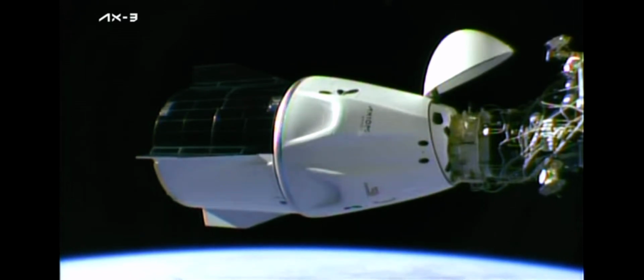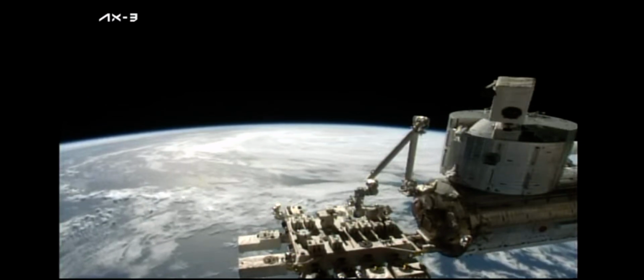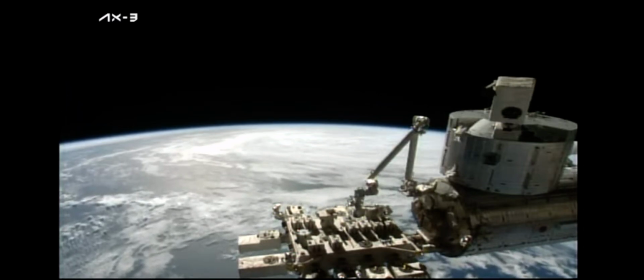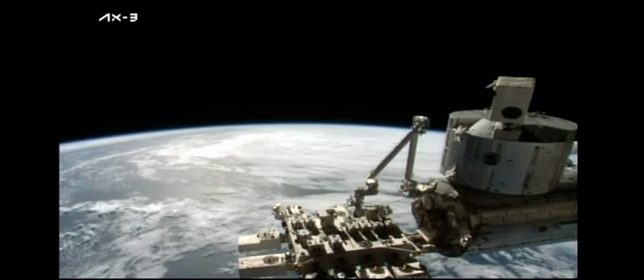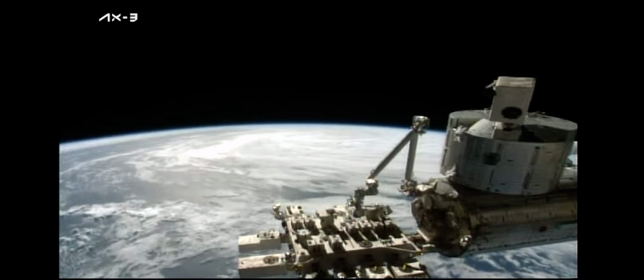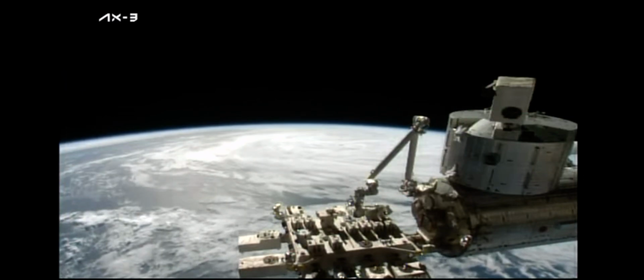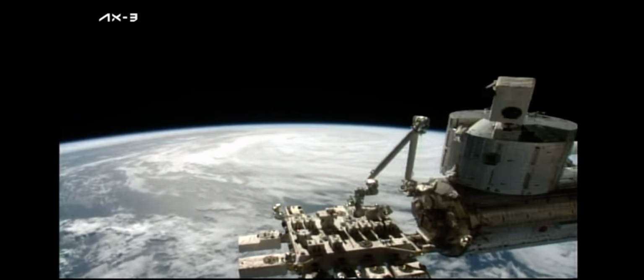And with that, Dragon Freedom and the Axiom Mission 3 crew inside has formally docked to the International Space Station. The docking sequence is complete. After completing a capture and soft dock at 4:42 a.m. Central Time, all 12 hooks have secured Dragon to the station. The umbilical has been deployed. Laurel O'Hara and Jasmine Mogbelli have been released of their duties. The crew inside the space station is able to exercise, and the crew inside Dragon is able to doff, or take off, their suits. The dynamic portion of docking and the safeguard needed for those suits is complete.